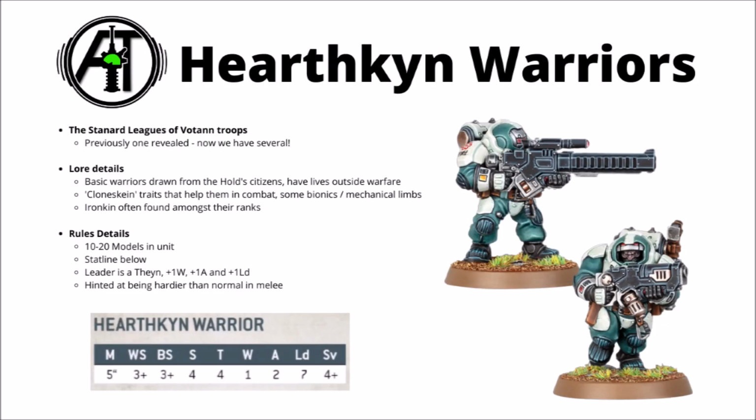The Hearthkyn Warriors do appear to be the standard troops of the Leagues of Votann. We don't know whether or not they'll get any other troops variants yet, but basically they were one of the two units that were revealed so far. We'd only seen one model for them armed with an iron blaster, but now we've got no less than 10 models and a few variant pictures as well. There's a few more interesting details as to their lore.